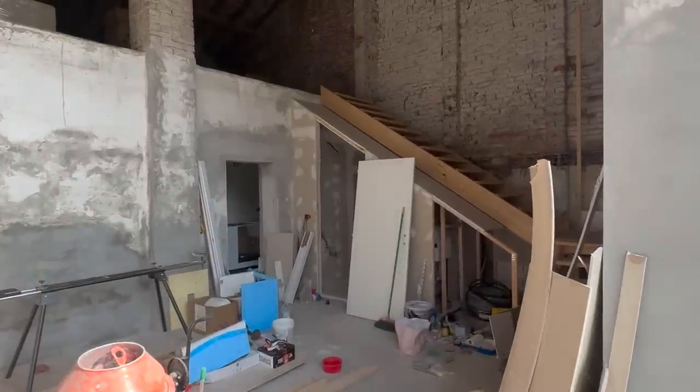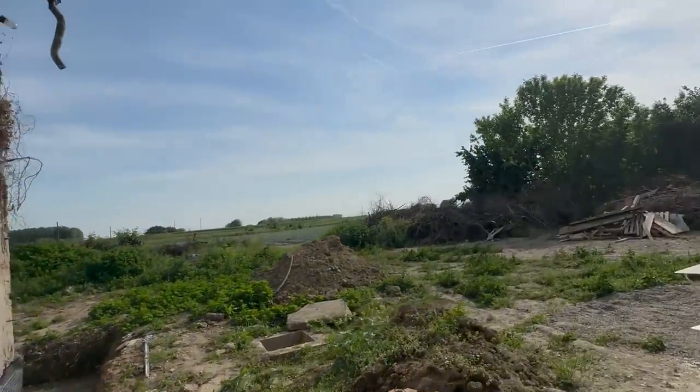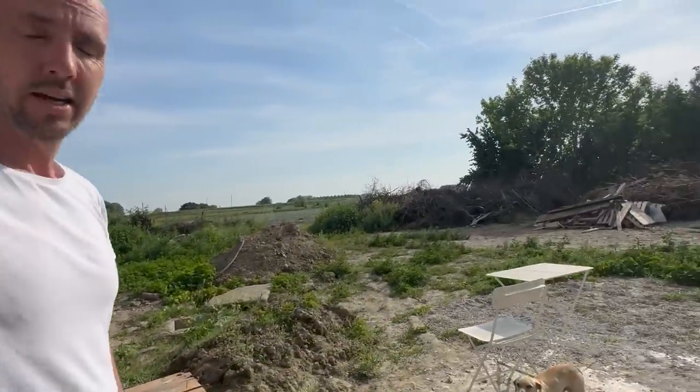The bathroom, it will be here tomorrow. And so will I. I'm not gonna finish it tomorrow. I'm gonna continue working on it tomorrow. That's gonna be it for today.